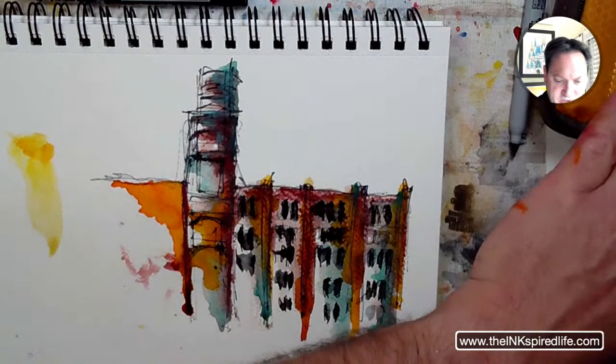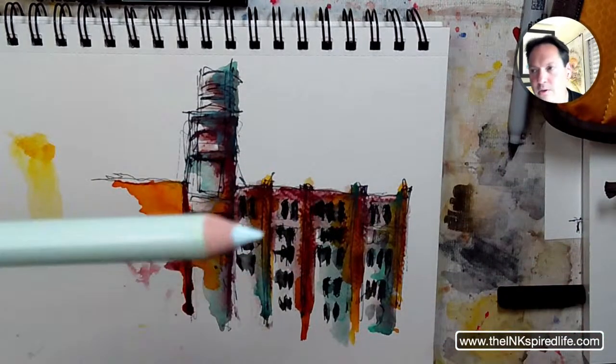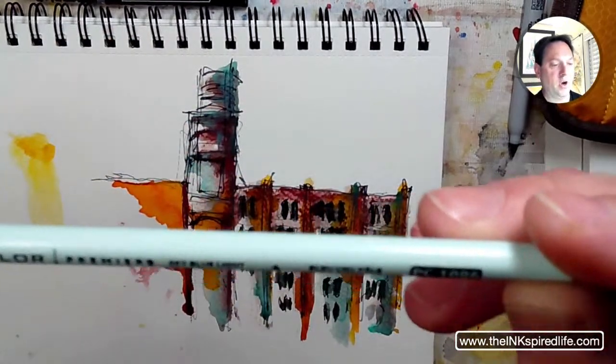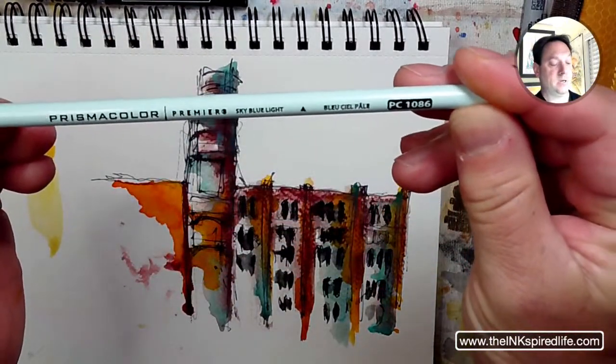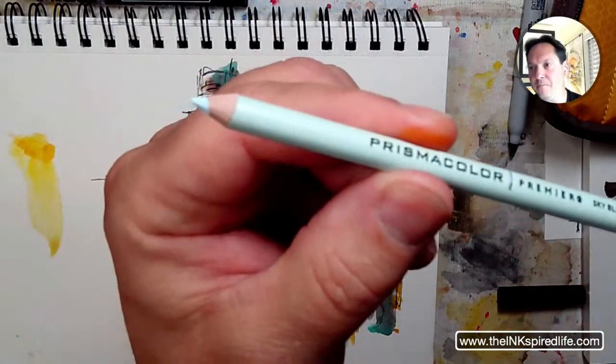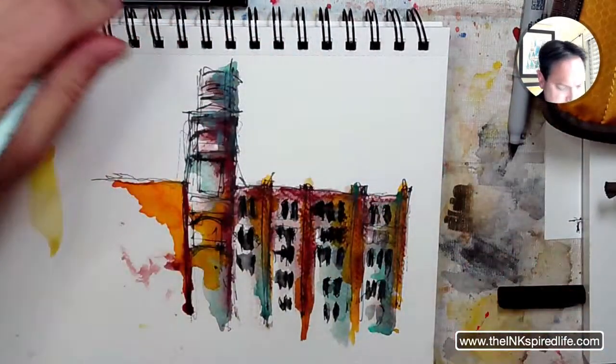But I have this colored pencil. Let's mess around. I bought this at Michael's the other day. I have not used this color. I've been wanting to use it. It's called Sky Blue Light. Loving it. Let's just sketch on here for fun and see what it looks like.